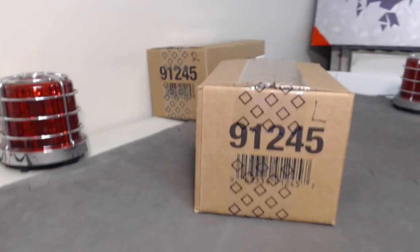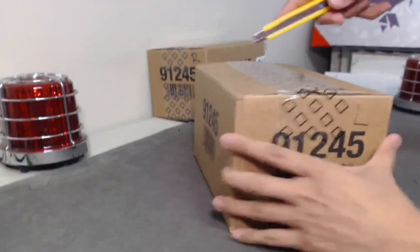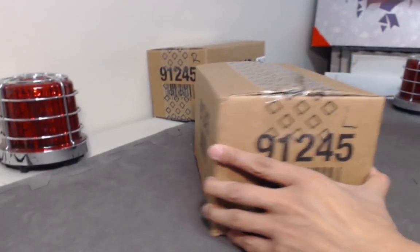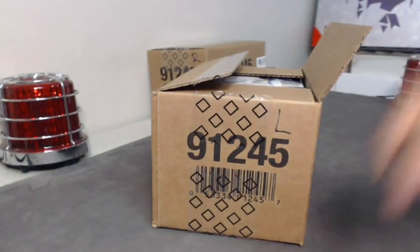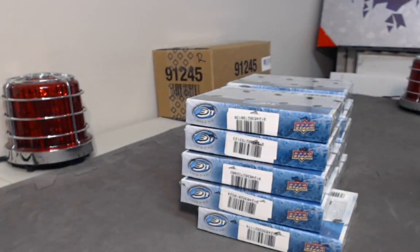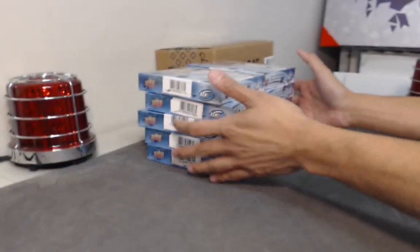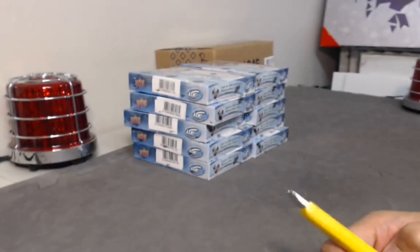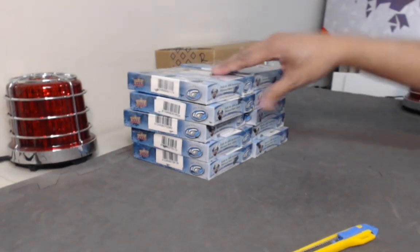Alright, good luck everybody that's in the break. Again, we'll just show you that the case is fully sealed. Again, this is break 206 on eBay. Oops. There it is. Ice baby. Alright, let's get cracking.